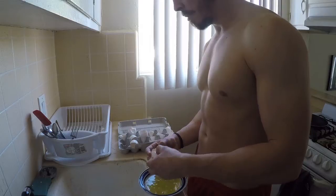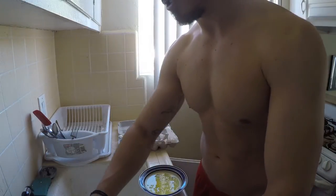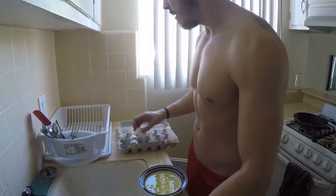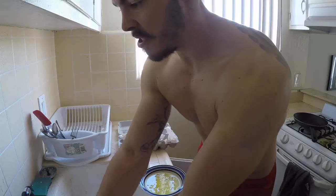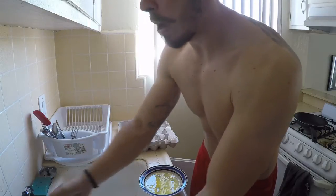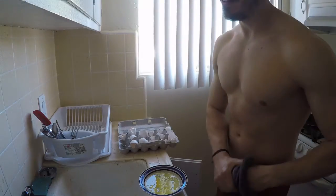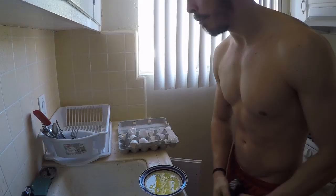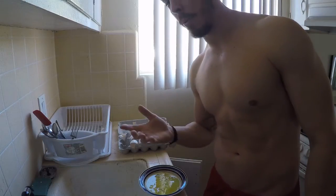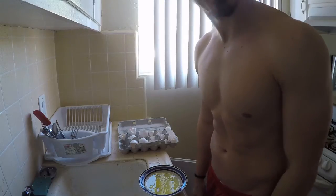Oh, I ruined that one. Oh well. Anyhow, the biggest thing I've noticed is that by switching to the whole egg as opposed to the liquid egg white, I really quickly started to drop water a lot faster, so that was a lot more beneficial. At the end of the day, they taste the same, they're just as beneficial, but you're going to get a better outcome from doing the whole egg versus the liquid egg white. Just something I thought I'd share with you guys since it's something I learned and I think it's working so far.